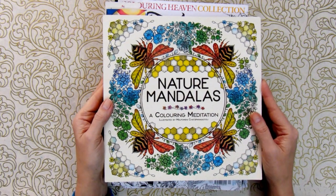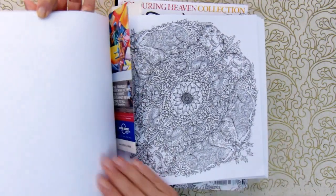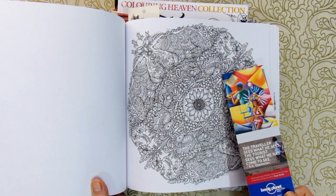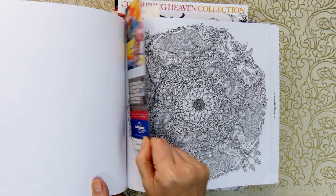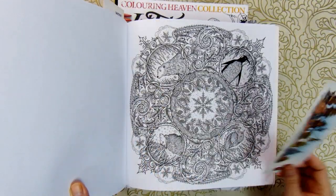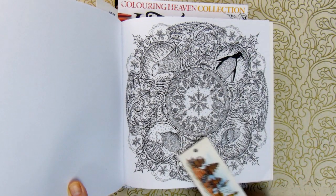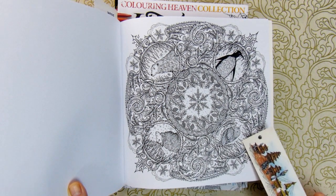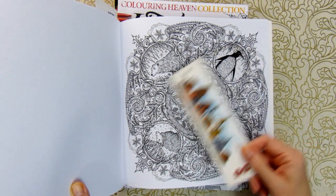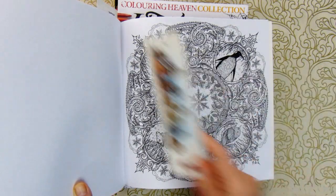Then another book by the same artist, Melpomene, Nature Mandalas, and again there are two illustrations. One is this one, like a forest illustration, some bears, some deer, and another one is a winter illustration, which I like. Winter animals, bear, penguin, deer. This bird, I'm not sure what kind of bird it is, but it's wintry. Snowflake, and all these wintry icy patterns. Very lovely, I love it.